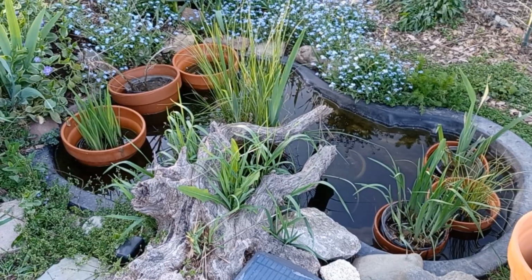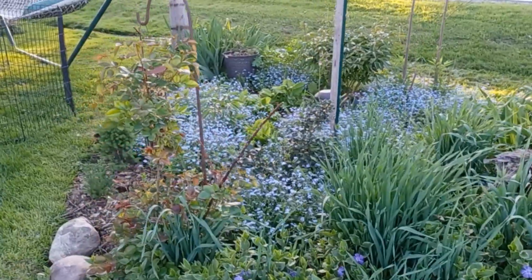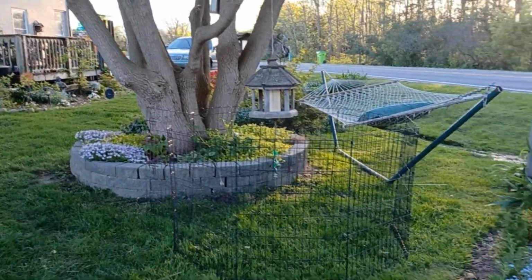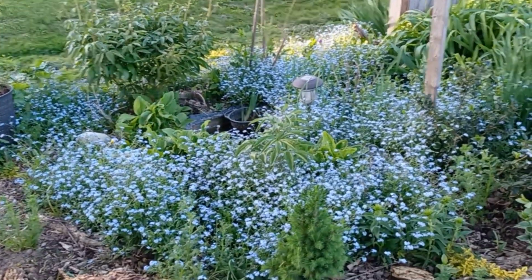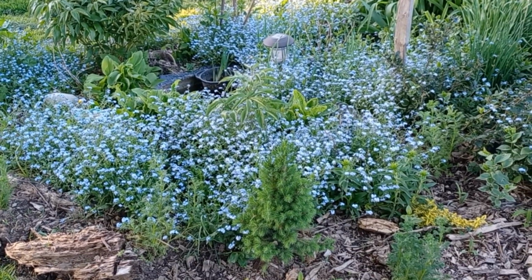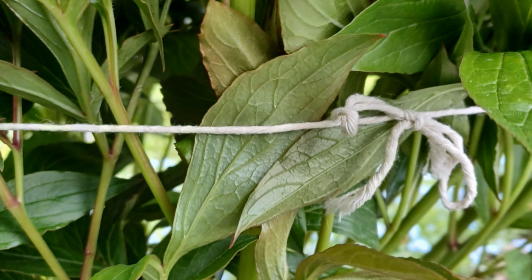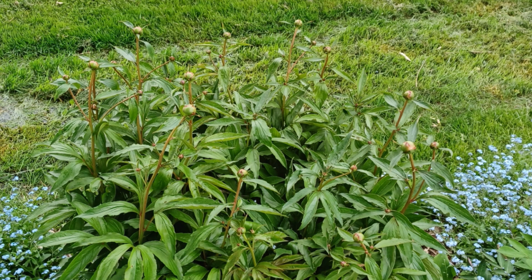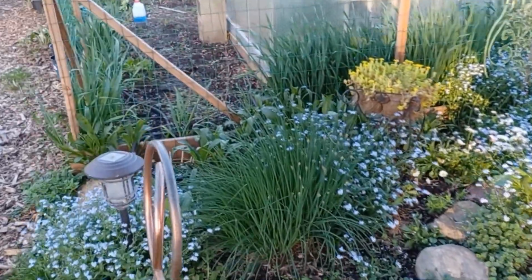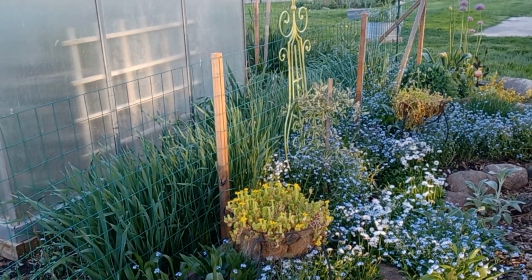Pond plants are coming back. Forget-me-nots are everywhere. It's a thick carpet. Got one more peony I need to tie. Just tie a rope around them at the top, and that holds them in place. Sweet peas look really pretty on this fence when I can get them going.